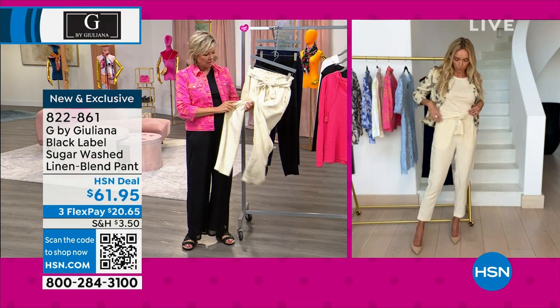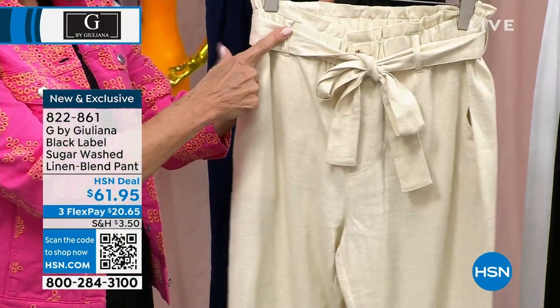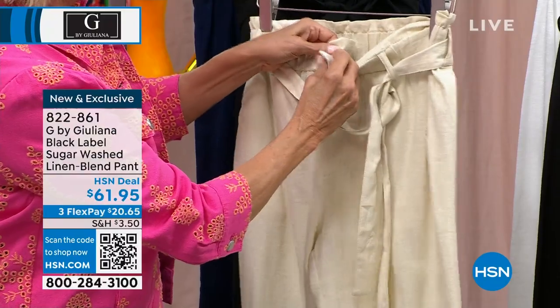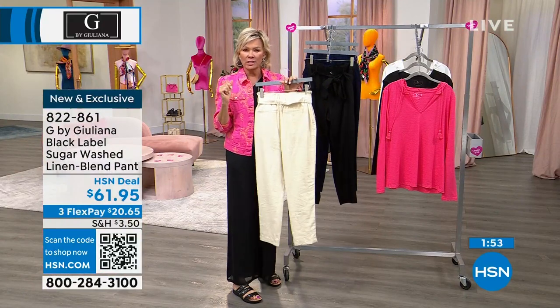It can have a dry, almost rough hand. Not these. They're very, very comfortable. I love the waist on them as well. Did you see they have that cute little elastic waist and a cute little belt that you can wear or not? I just think these are fabulous. I really love the paper bag waist. That's that higher waist. I said it last time, it's that Annie Hall look. I just love the look.